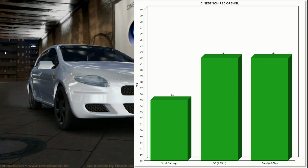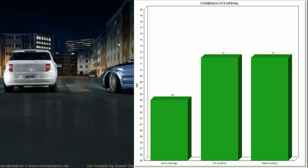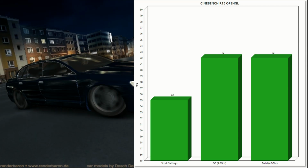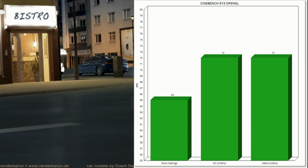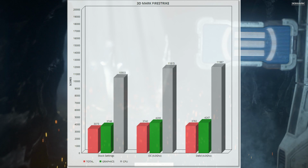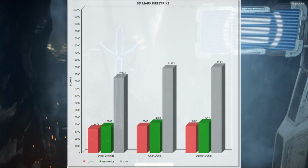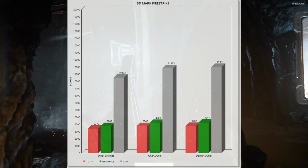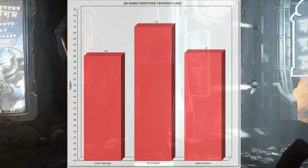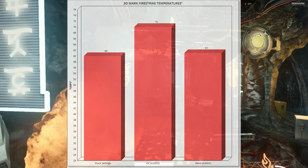With OpenGL, we scored 65 frames per second with stock settings compared to 72 frames per second with the overclock settings. This is with the integrated graphics set to 1525 megahertz with a 2 gig frame buffer. So with 3D Mark Firestrike, the difference seems to be pretty consistent with the total and the graphics and CPU scores, which is around 11 to 12%. With the thermals, we're experiencing the same 9 degrees drop in temperatures with the Delid compared to the overclock settings.